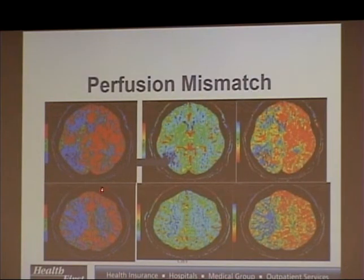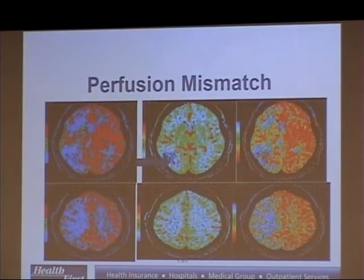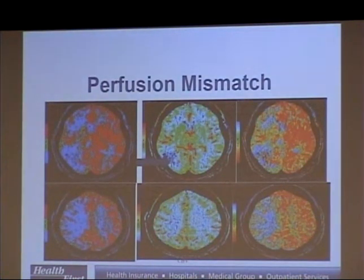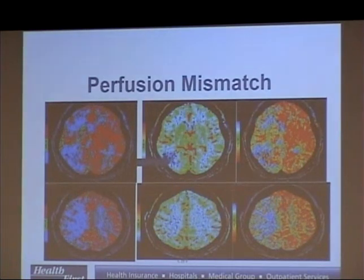Now, let's look at him. You will go after him. Core, penumbra. Will you go? Core is the core. Remember you saw in the CT scan. This is the core. But look how much penumbra he has. He's 54.